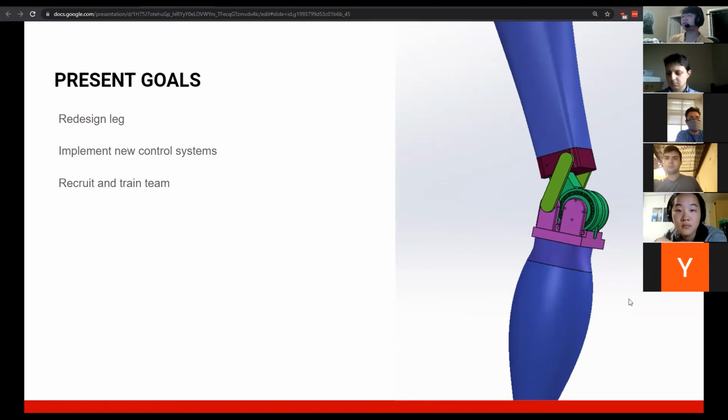So for the current club, our goals are to redesign the leg, and you can start to see some very, very early concepts here on the right. A four-bar mechanism, which mimics natural knee movement. So this would remove the cable-driven design, which prevents the chance of cables snapping, which was one of the problems we had in the other design. Of course, that can be solved through other design mechanisms as well. But this also allows us to have a better control system.